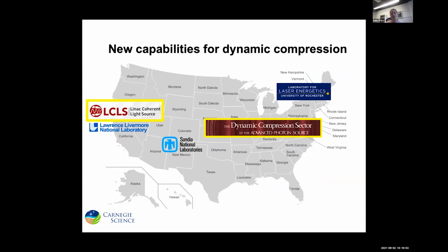So I'll just briefly mention in addition that in the last several years, there's been a really large increase in the number of user facilities in the US which provide access to do dynamic compression experiments. And so this includes things like dedicated pulse power and high power laser facilities, for example, the Z machine at Sandia, as well as the Laboratory for Laser Energetics, which houses the Omega Laser facility at the University of Rochester.